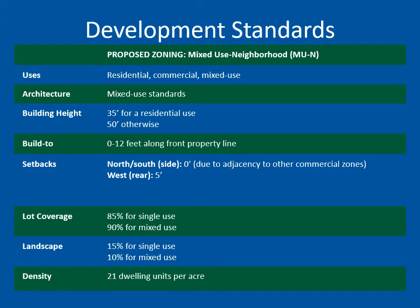The proposed MUN zoning allows residential uses, commercial uses, or a mix of the two. The MUN district is complementary to the district context of the corridor and the surrounding zoning and land uses, and provides a wider range of allowed retail uses than the existing RC zoning. The development standards are similar to RC, with both zones allowing up to 50 feet for a commercial building. MUN also allows residential uses, but those are limited to 35 feet in height. This table summarizes the proposed zoning's development standards, most of which would apply if the property were redeveloped in the future. However, there are no plans to redevelop the property at this time. The design standards in MUN are strict and include architectural standards, open space requirements, setbacks, and parking requirements.